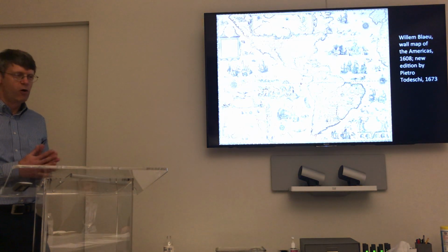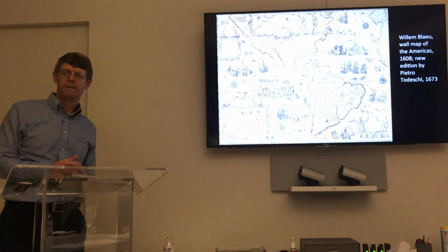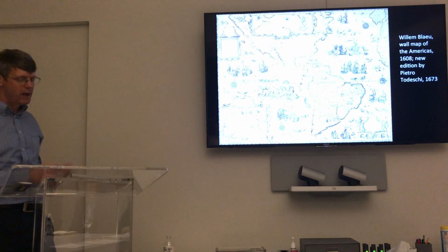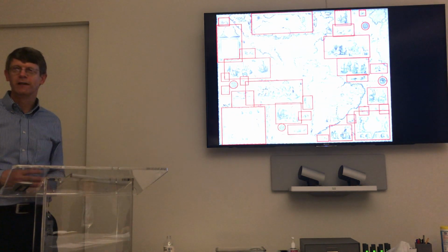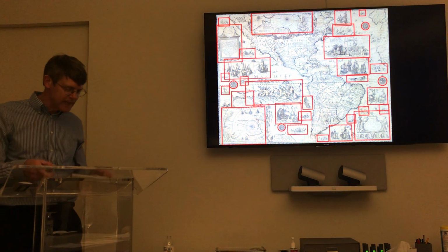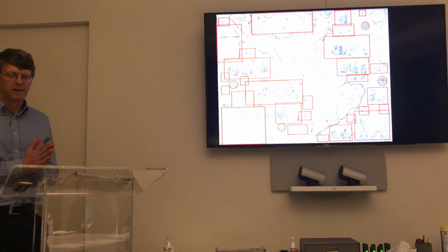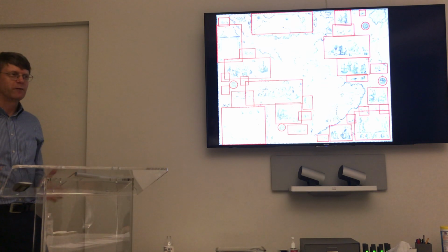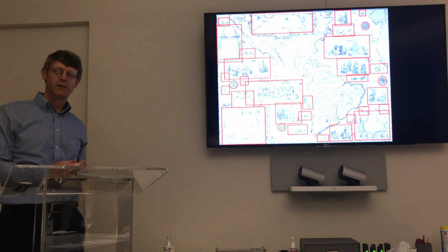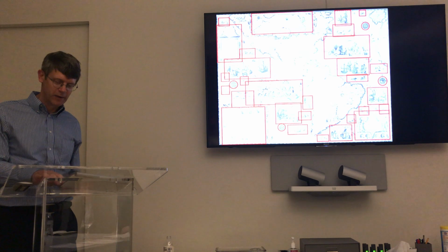So I hope that this talk will have us come to maps with new eyes, and when we see a map like this, we'll think about something like that and see this principle in operation. And again, I don't want to claim that every cartographer felt this compulsion, that it was in operation throughout the history of cartography, but certainly for some cartographers in the 16th and 17th century, I think it was an important principle in the design of maps.